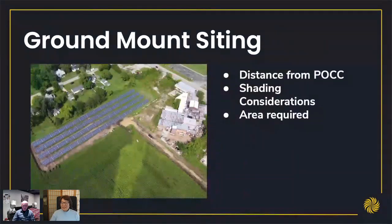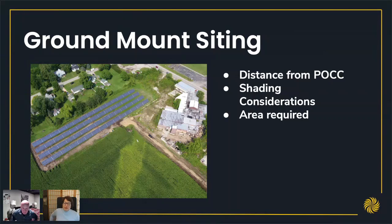Now let's talk about new construction, but every now and then we'll come across a new construction that says we've got this land that is either unusable to us and we'd like to find a use for it, which a lot of time is ground mount, or they just say we don't want anything on a roof because of future expansion, but we've got this area for ground mount, and that's something we want to be involved in early as well. Correct?